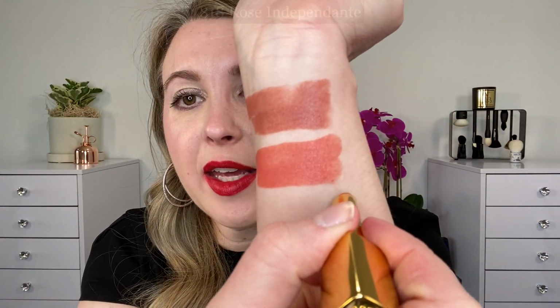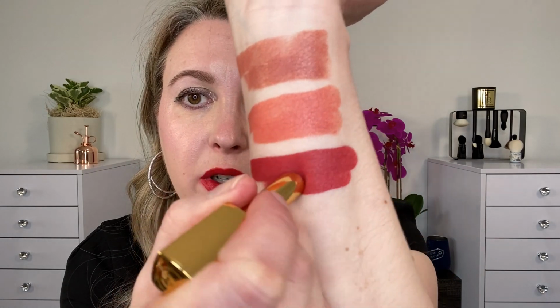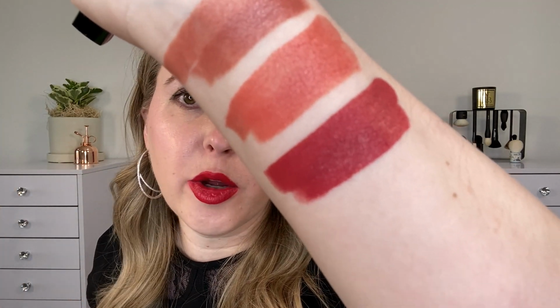Here we have 818. Look at that. I think we're going to stop doing the second swatches here because there's really no difference. But look at that beautiful shade. So this is almost a rosewood, but it doesn't have quite enough of those nude tones in there. So it's like a deep rosy rosewood.